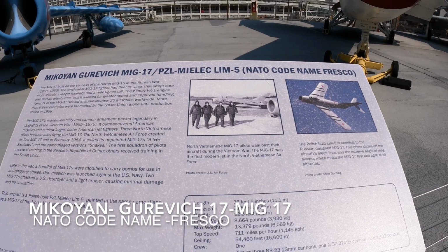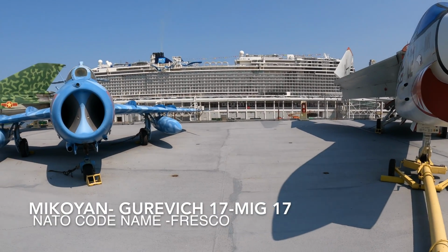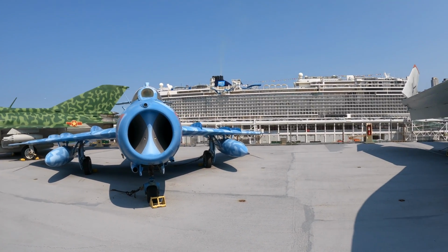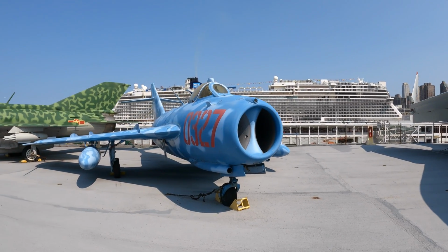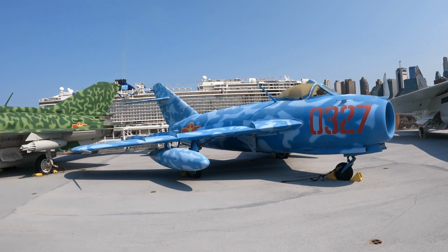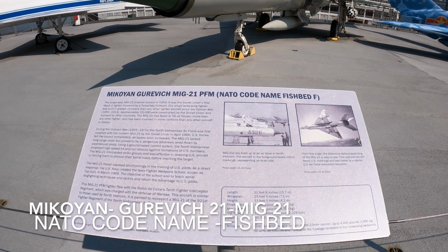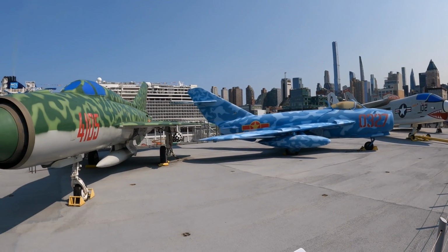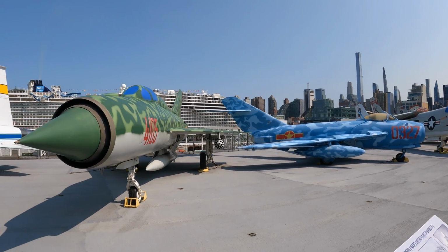The Mikoyan Gurevich MiG-17. This was the primary aircraft used by the North Vietnamese Air Force during the Vietnam War. The aircraft nose has dual intakes for the aircraft engine and was painted with its original color scheme used during the war. The MiG-21, or the NATO codename Fishbed, was also used during the Vietnam War, all in its original color scheme.